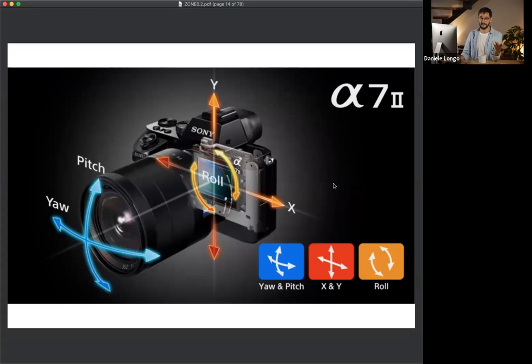Image stabilization basically counters your handheld movement. We can only shoot up to a certain speed before our picture gets blurred because we're shaking, and that's when we need a tripod. In-camera image stabilization is there to counter that movement and make the picture sharper.